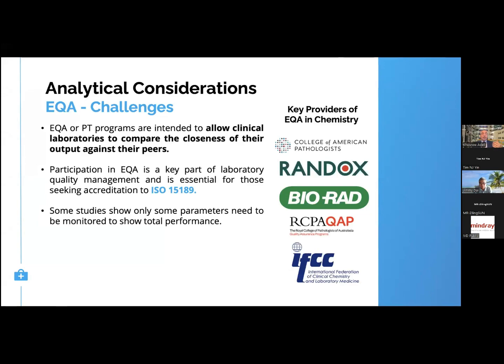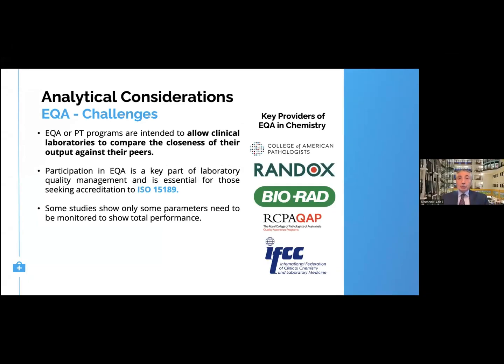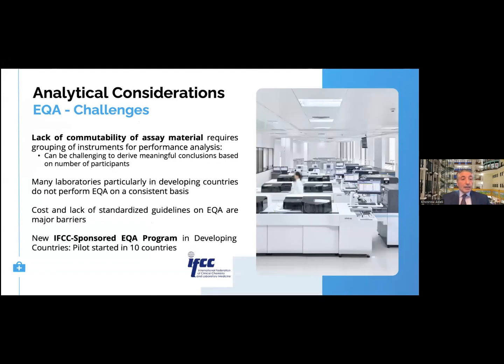So if you do not have a national system or a regional system, then you want to make sure you become part of another program. And there are many programs, as you know, around the world: the CAP, Randox, Bio-Rad, the RCPA QAP. But IFCC has recently begun a program trying to assist particularly developing countries. And we have started helping 10 countries this year where we are supporting external quality assurance at no cost.